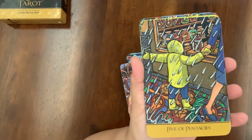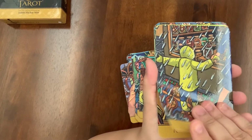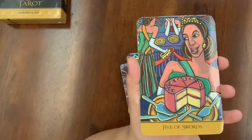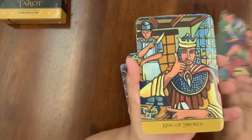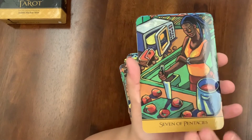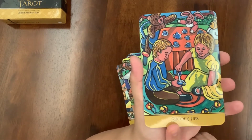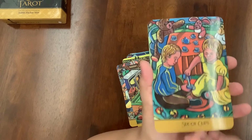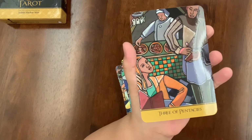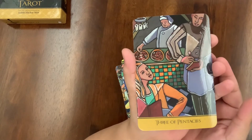the Five of Pentacles, wanting something and not being able to afford it, getting pulled away, the Knight of Pentacles, the Five of Swords, the King of Swords, the Seven of Pentacles, Six of Cups, memories, childhood memories, nostalgia. Again, one of my favorite cards in the deck. Three of Pentacles, skill, work, learning, guiding, learning something new, experimenting, yeah.